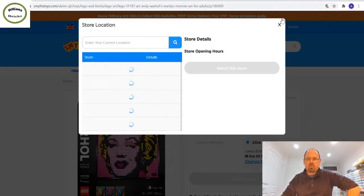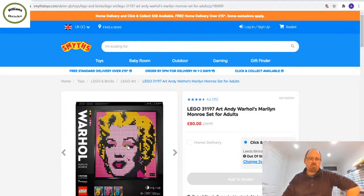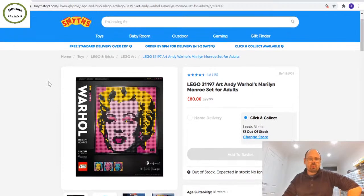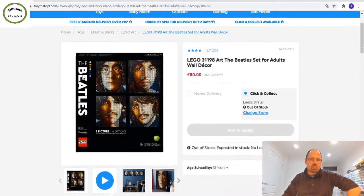It's taken a while to load, but they have some availability. I checked about an hour ago on various stores, so you just got to check if it's available near you, because I think this set might be retiring as well at some point. But personally, I'm not the biggest fan of these kind of sets, and you'll see I'm only highlighting 3 of these on Smith's because the 4th one is cheaper elsewhere. And then you obviously got the Beatles one, again similar price, similar situation.